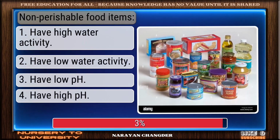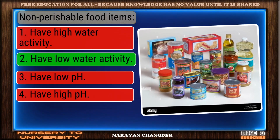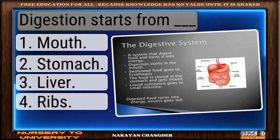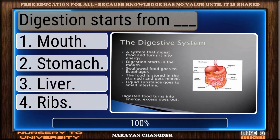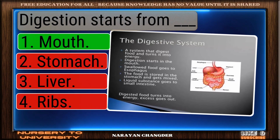Non-perishable food items. You're right. Have low water activity is the correct answer. Digestion starts from dash. Right choice. Mouth is the best answer.